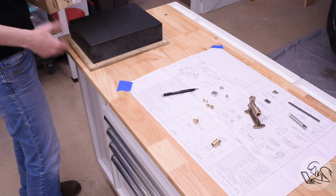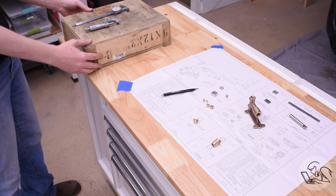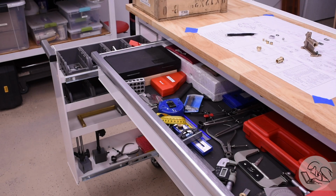So this is really the thinking bench, if you like. Stored right under the work surface in this bench here, you can see I've got all of my measuring tools and so on. And then that vertical drawer on the end, which is arm's length away from both the mill and the lathe, is also where I store dial indicators and micrometers and so on.